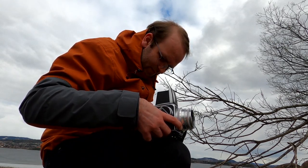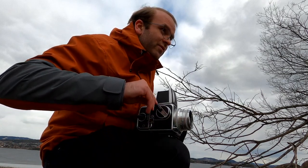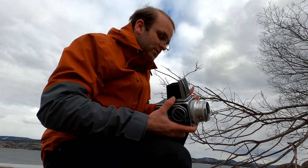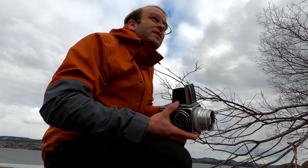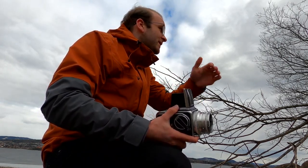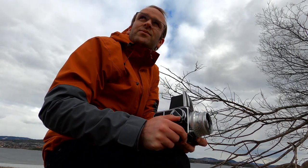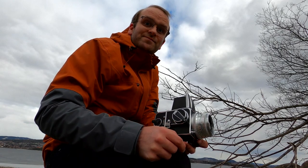But my focus was now on the nearest rocks here, and I will carry on up here, I guess, where there's more remains from that sawmill.